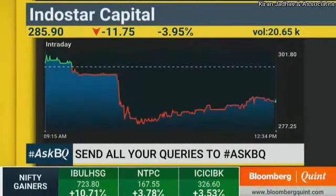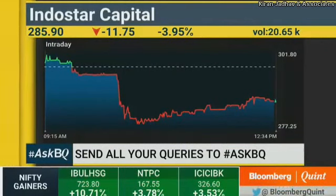View, given that the stock has fallen below its IPO price now, how is it looking on the charts? Once again, you have to repeat the stock name, please. Indostar Capital.